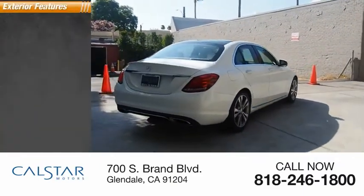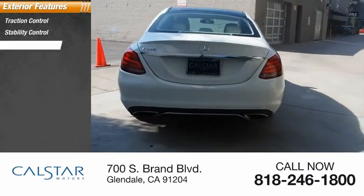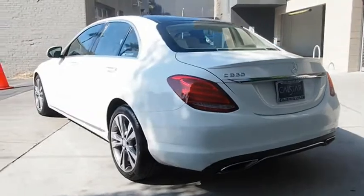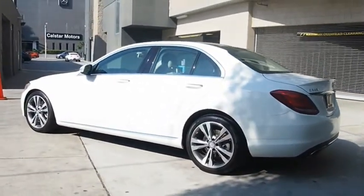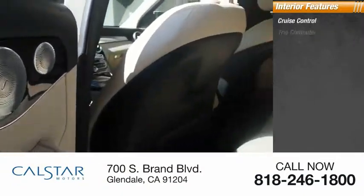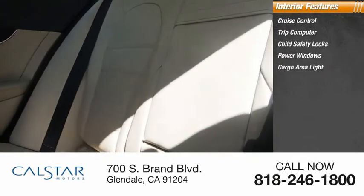Here are some of this vehicle's great options: traction control, stability control, daytime running lights, braking assist, power brakes. Inside you'll find cruise control, trip computer, child safety locks, power windows, cargo area light, trip odometer.